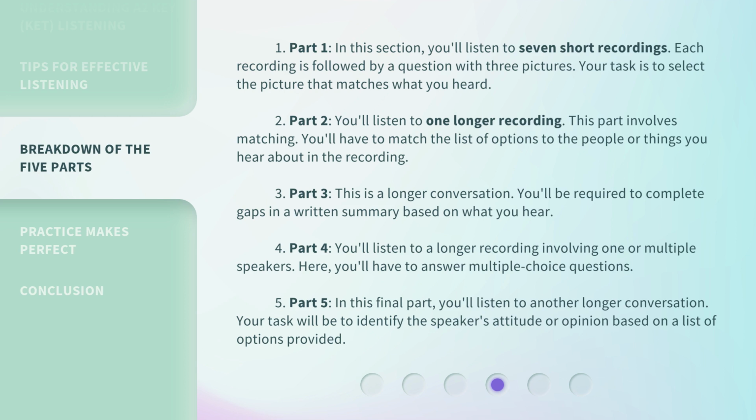5. Part 5. In this final part, you'll listen to another longer conversation. Your task will be to identify the speaker's attitude or opinion based on a list of options provided.